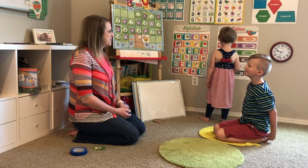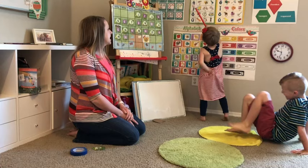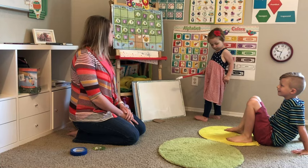Okay, let's do some vowels now, all right? So the long vowels first. Ready? A. That's the short vowel, Addie. Ready? A, E, I, O, U. Good job. Adeline, I want you to answer the questions too, okay? Now give me the short vowels.